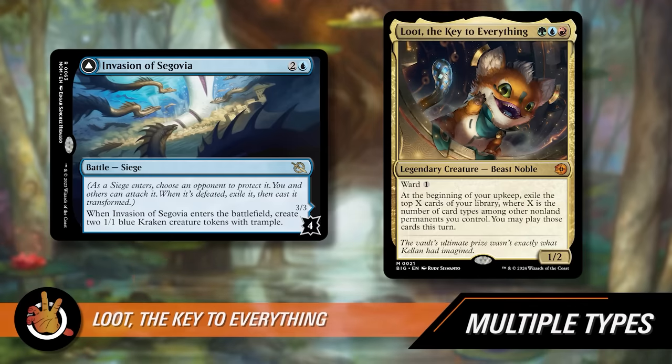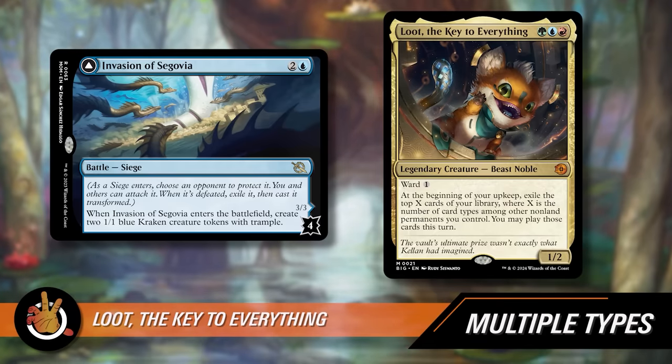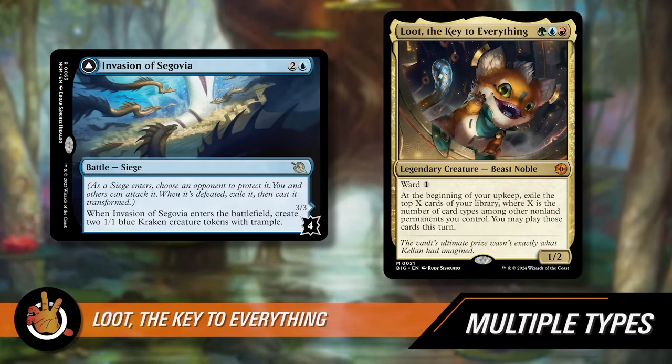Okay, Invasion of Segovia is probably good too. Segovia is very good. Yeah. Gives you creatures and a battle, and you can cast your spells with Convoke. Yeah.